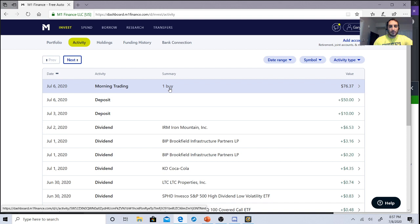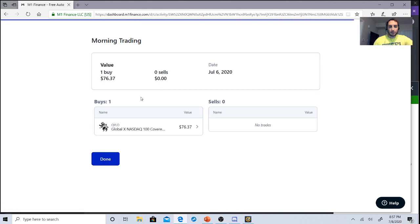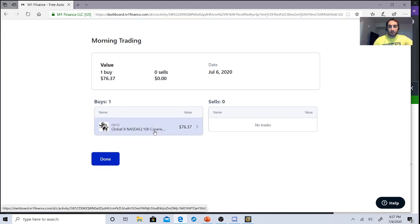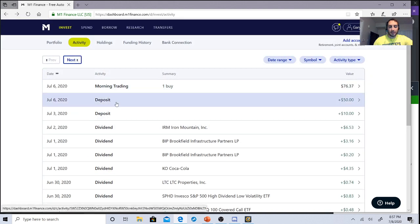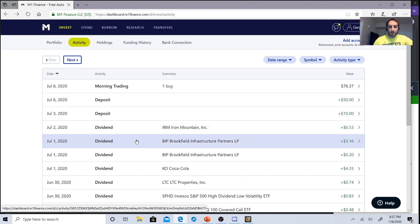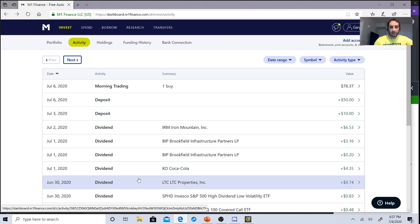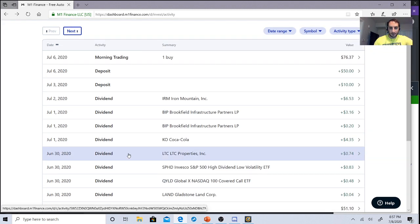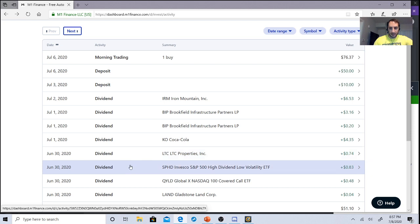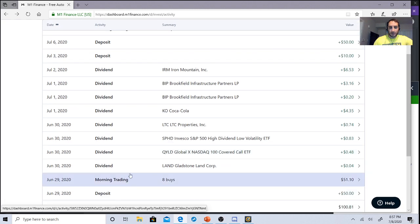Here's my recent activity. I put a buy in. I bought a total of $76.37 in QYLD, Global X NASDAQ Covered Call ETF. Iron Mountain gave me $6.53. BIP, Brookfield Infrastructure Partners, gave me, and it looks like I got a special dividend from them. Coca-Cola gave me $4.35. LTC Properties gave me 74 cents. SPHD gave me 83 cents. And then QYLD gave me 48 cents. Land gave me 4 cents.